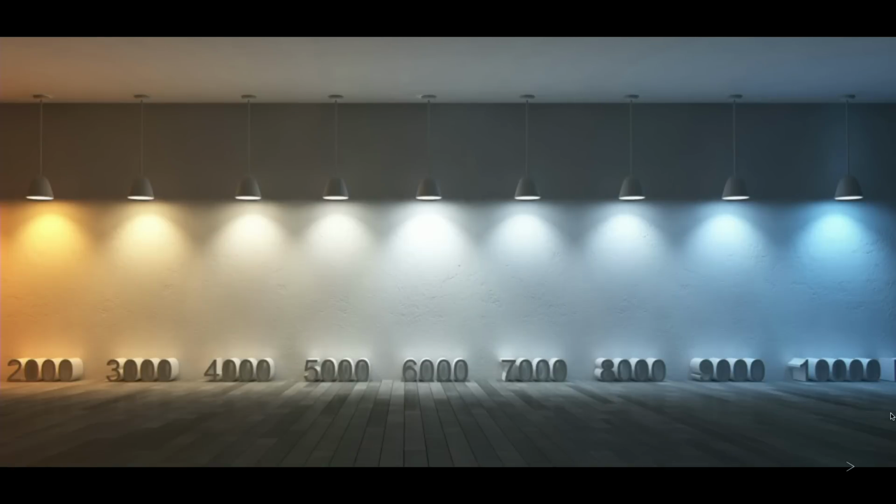Color temperature is measured in Kelvin. So the numbers on the screen here, 2000 on the left is going to be 2000 K, which is going to be very warm and cozy. Think fireplace, very warm. On the opposite side of the spectrum, we have 10,000 K. We're very cool and bluish and cold color feel. And then in that middle area, we're like daylight, where it's white, in that 5,000 to 6,000 K range.